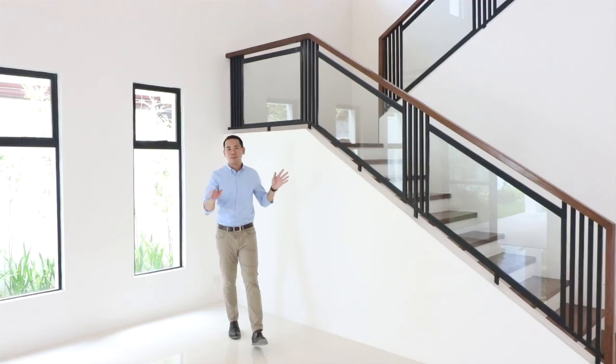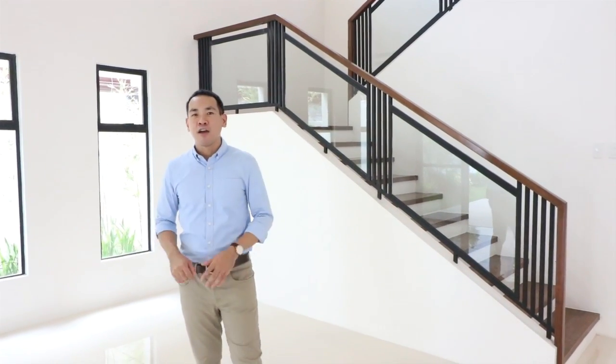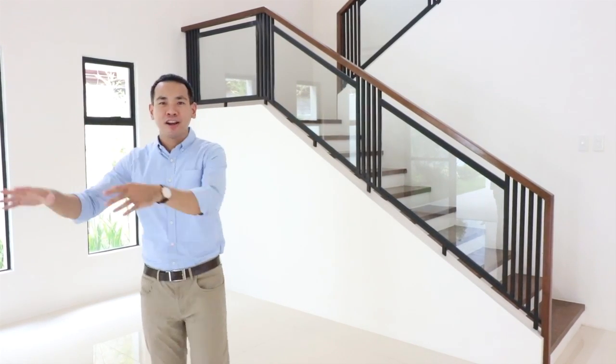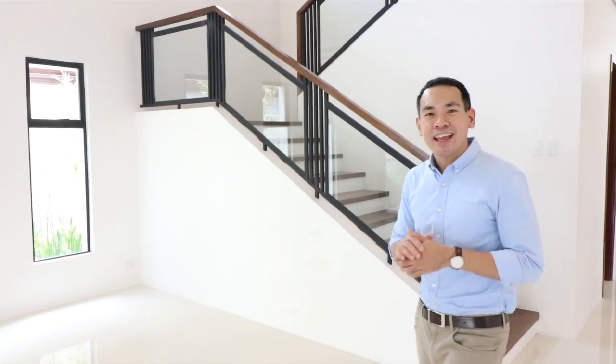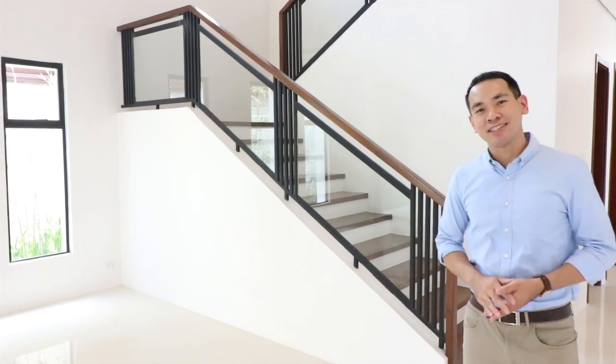To summarize, one of the beautiful aspects of this property is how open it feels. From the living, open kitchen, dining, patio, and garden area, it really makes you feel like there's so much space. And now let's head on over to the second level of the home where you have 4 bedrooms. Let's go.